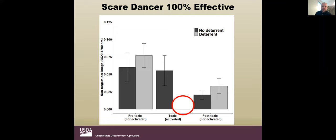So on this graph, the y-axis is the number of birds that we saw per 5 minute time lapse image between those hours of 5:20 in the morning and noon. And we monitored for three mornings. So we have pre-toxic bait deployment, then during toxic bait deployment, which is when we activated the scare dancer, and then post. And you can see from the red circle, during the hours that we activated the scare dancers, we had zero visitation to the bait sites by non-targets. And pre and post, they were there. So we know that we were scaring them away.